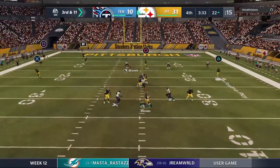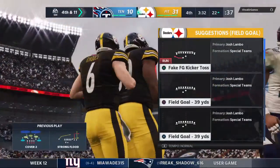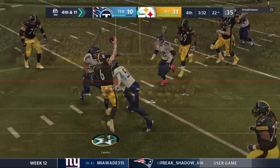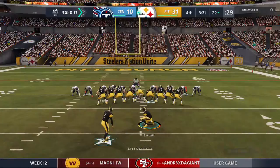Operating from the gun, Rhodes. Oh, the ball comes out on the hit, but they'll say it's incomplete. Nothing open downfield, and he had to get that one out in a hurry because he just knew he was about to take a big shot. Probably couldn't get his legs into the throw. Became an all-arm throw, trying to check it down to his running back. Incomplete.